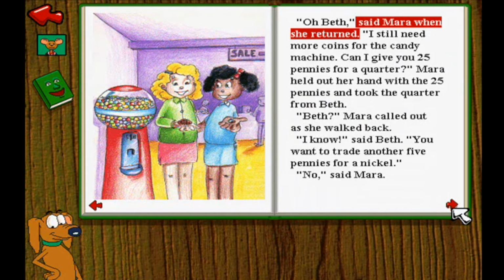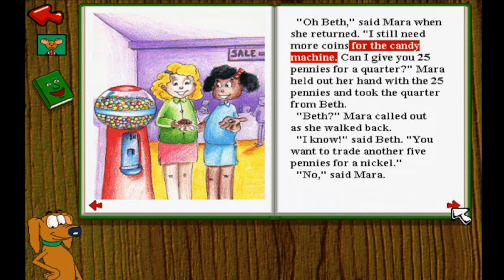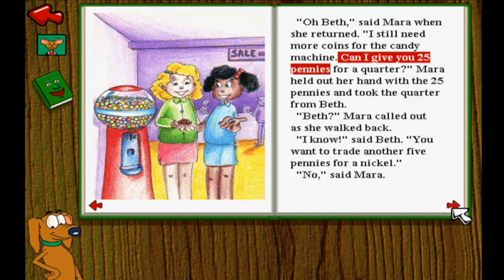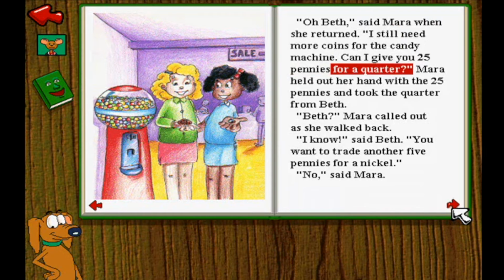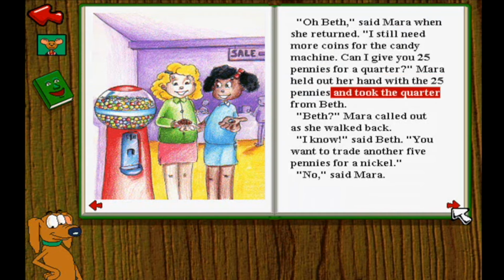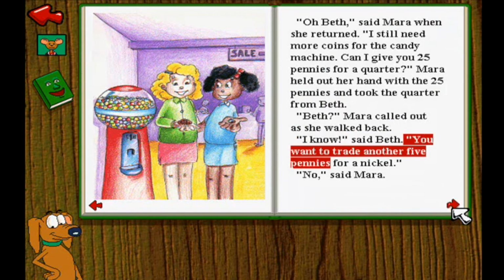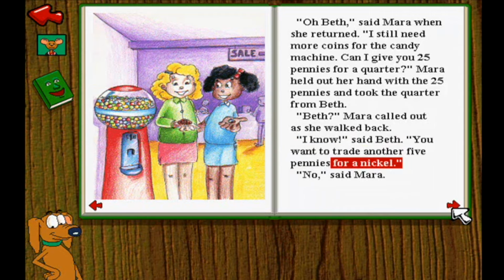Oh, Beth, said Mara when she returned, I still need more coins for the candy machine. Can I give you 25 pennies for a quarter? Mara held out her hand with the 25 pennies and took the quarter from Beth. Beth, Mara called out as she walked back. I know, said Beth. You want to trade another 5 pennies for a nickel.